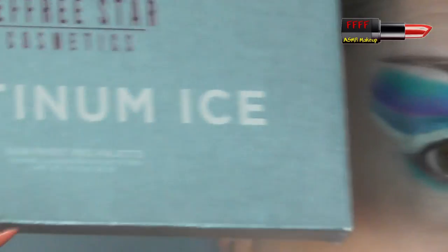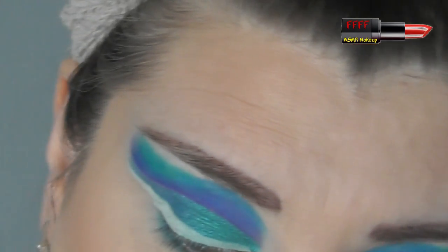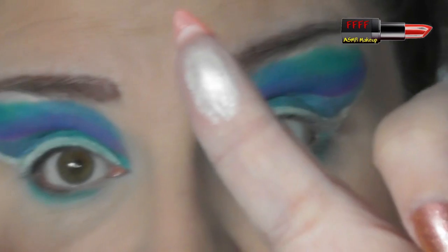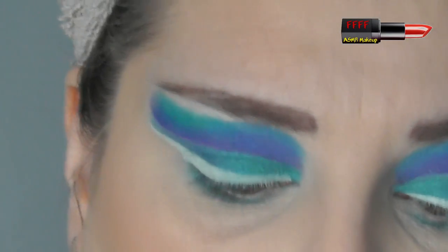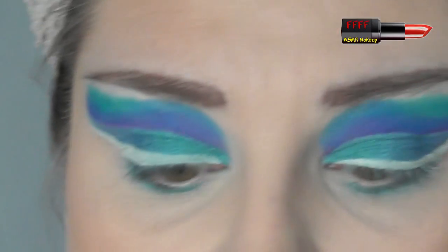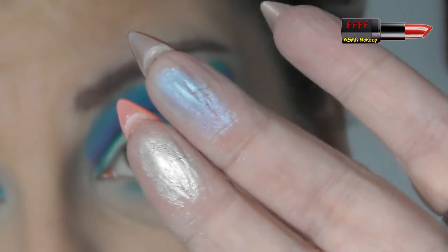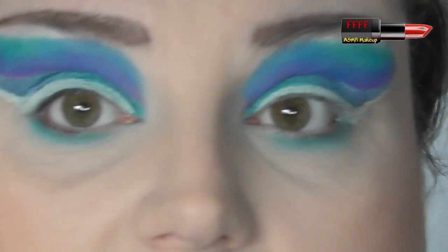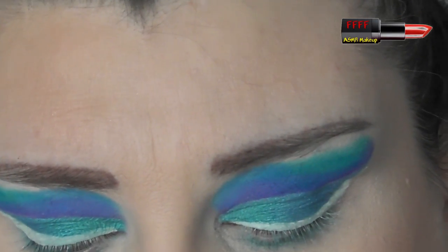Continuing with the Jeffree theme, Platinum Ice Palette. I was debating between this and using Glacier, which is this icy blue white, or getting my sleek Midas Touch palette and using Rhinestone, which is slightly more blue. But I think because I've got so much colour going on, I'm going to use Glacier from Platinum Ice.